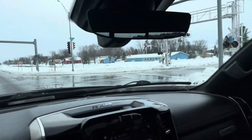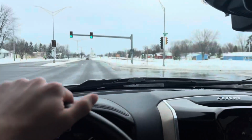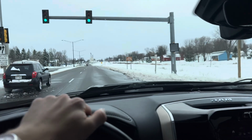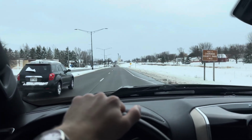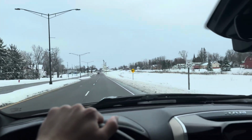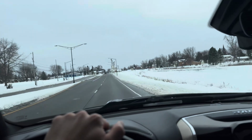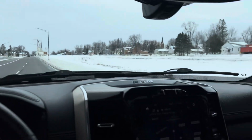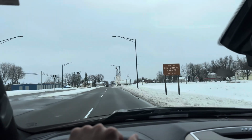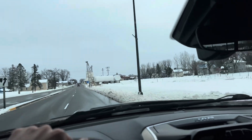Got another plow truck backing up. And the light's green. Did get quite a bit of snow though. A lot, but like I said, a lot of this snow has really gone down since this morning. Quite amazing. It's 37, it's almost 40. This is downtown Colby. I've never been to Colby before. The Ram truck's doing a good job.